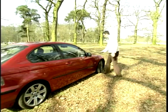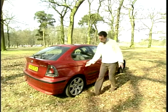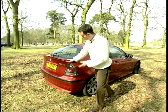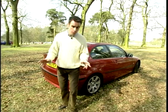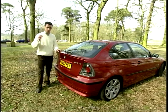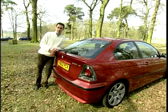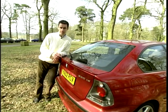There's the nice flowing bonnet, the 3 Series sculptured lines, and then you get around the back. And you're faced with this. Now, being Irish, I'm not normally stuck for words. And to be honest with you, I'm not stuck for words here either. It's just the words I would like to use to describe this. Well, let's just say I like working for Carfile. I want to keep working for Carfile. So how do I put it politely?